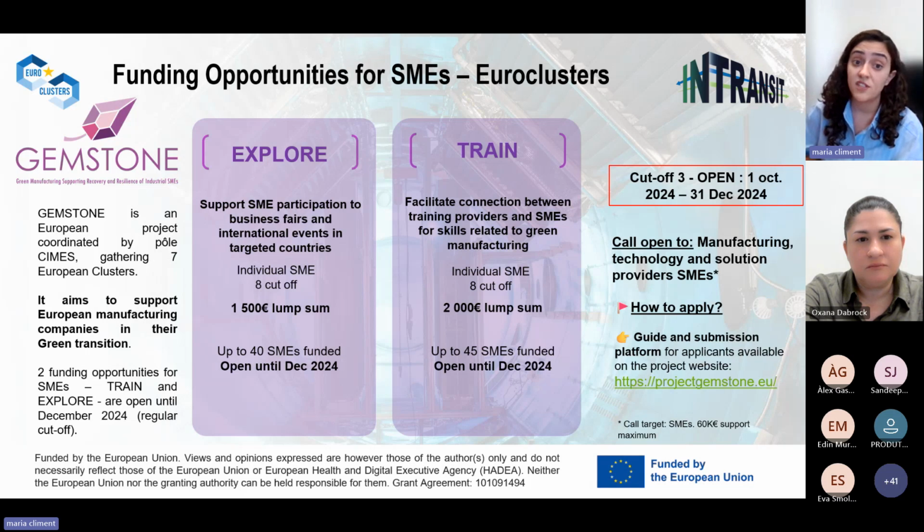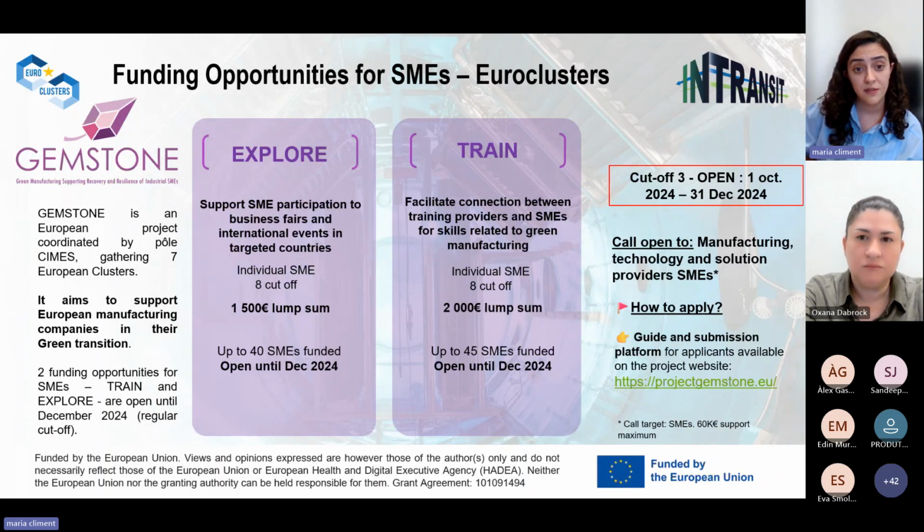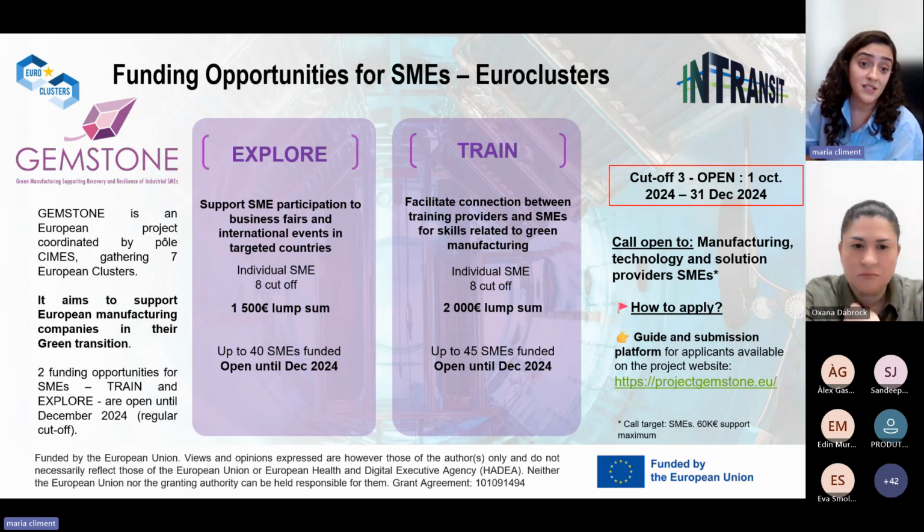On one hand, we have Explore, which is focused on supporting SMEs' participation in business fairs and international events in some target countries. It has €1,500 of lump sum, and right now it has up to 40 SMEs funded.